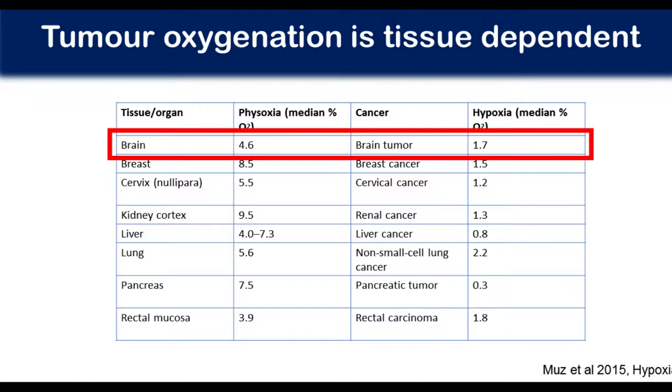We work on brain tumours, and in the brain, in the normal healthy tissue, there's a median oxygen concentration of 4.6%. This can actually go up to about 8%, depending on whereabouts in the brain you're taking the measurements from. However, in brain tumours, the median oxygen percentage is only 1.7%, which is quite low, meaning they're hypoxic compared to the healthy tissues.